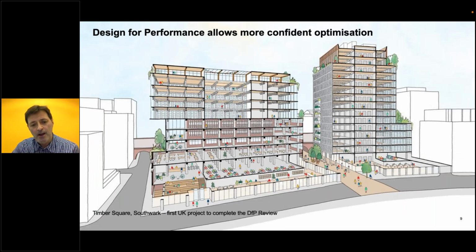Now just turning to a specific project. This is Timber Square in Southwark for Landsec, and it's a building that's just on site, a steel CLT hybrid structure with an existing building. But this was one of, or if not the first, I think, UK project to complete the DFP review.